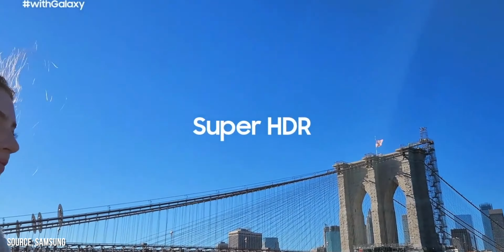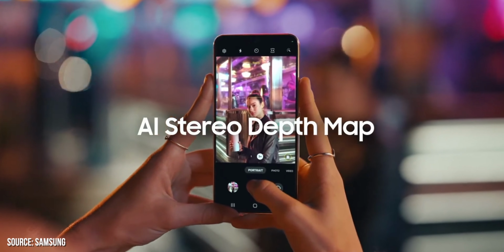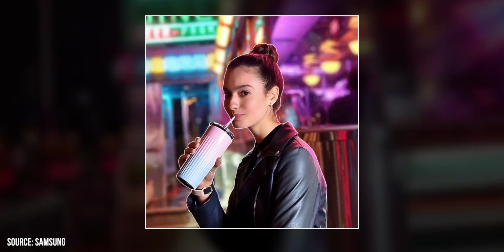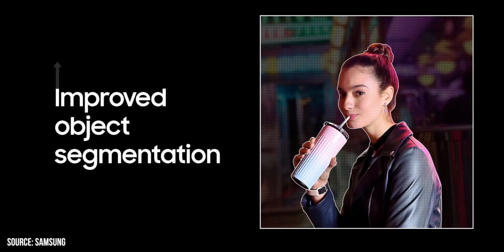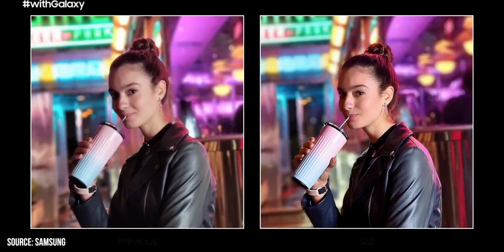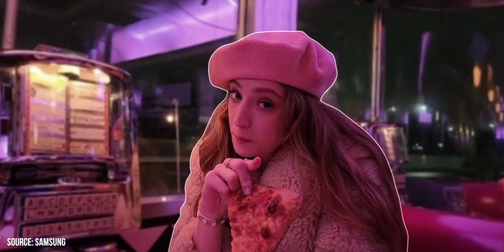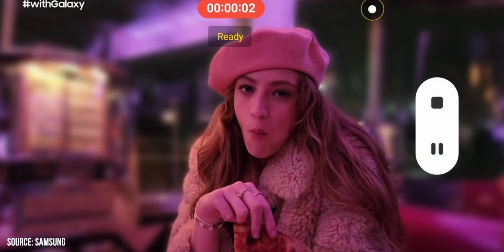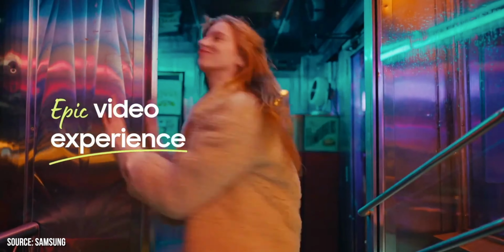Other features like Super HDR help the camera in difficult high dynamic range scenarios for better exposure, especially in video. This phone also now utilizes technology called AI Stereo Depth Mapping for improved object segmentation in portraits. This basically means that the AI will be able to cut out everything in the foreground more accurately without blurring small objects like glasses or ears, which many phones struggle with. There's also improved portrait video, sort of like the iPhone cinematic mode, which I'm pretty excited for as it'll make videos on social media look super professional, assuming that it works well.